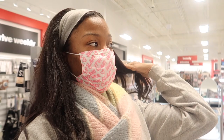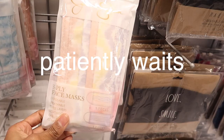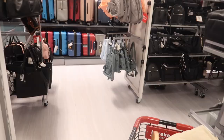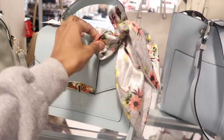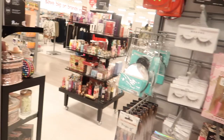So we just came into TJ Maxx. Attention TJ Maxx shoppers. I thought this was such a cute bag for spring. Look how cute. I don't need any bags. Why am I over here? So pretty. I love this aesthetic. So I came out to go grocery shopping and she has me in here. So now I'm looking at stuff I don't need.